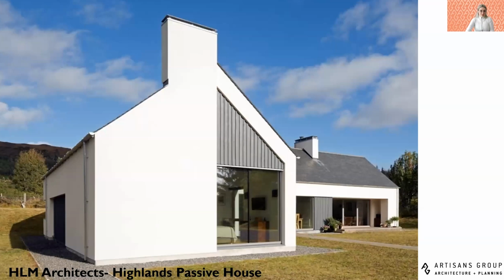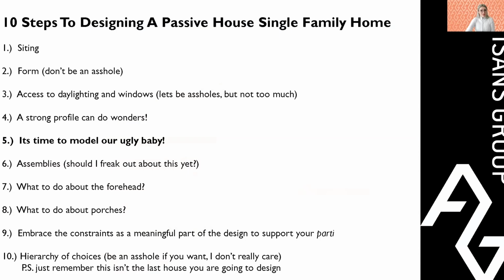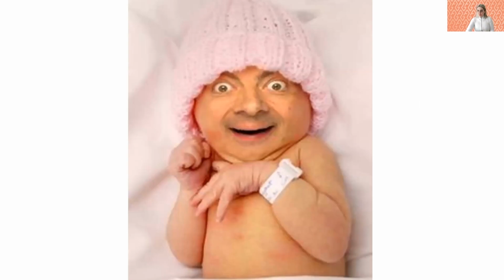This is an awesome project that's actually in Scotland that I just think did an amazing job of having that strength of profile, but simplicity of statement. So now we've gotten to the point that we've got a form, we've got our windows in more or less, right? We've played with our strong profile. We have something we like. It's time to model our ugly baby.